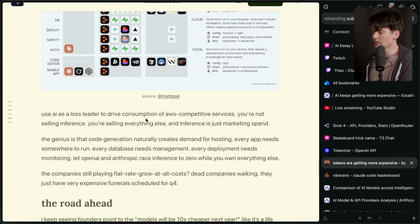Use AI as a loss leader to drive consumption of AWS competitive services. You're not selling inference, you're selling everything else. And inference is just a market spend. The genius is that CodeGen naturally creates demand for hosting. Every app needs somewhere to run. Every database needs management. Every deployment needs monitoring. Let OpenAI and Anthropic race inference to zero while you own everything else.